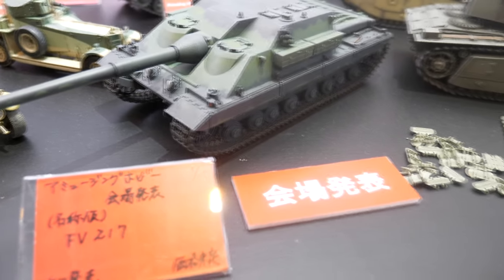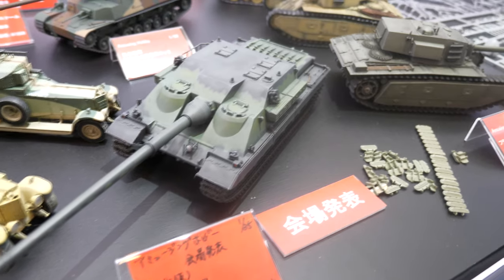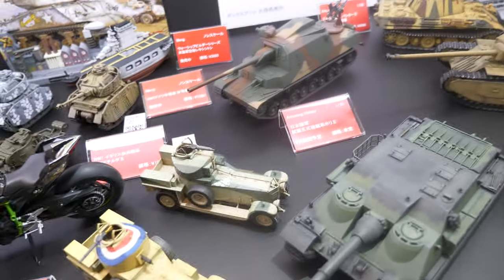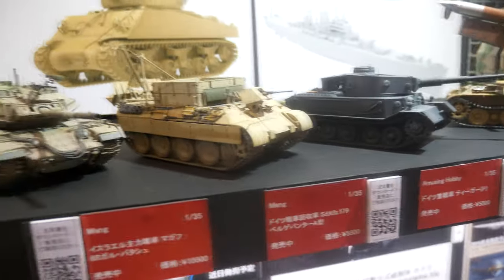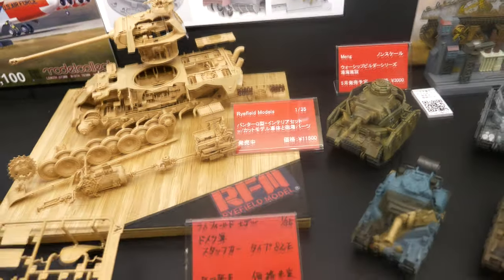FV217, not really too sure what that is. Reminds me of the Tortoise. Big, heavy, self-propelled gun. Meng range, as we've seen quite a few of these before on the other stand. Toon tanks and some new releases from Meng, or quite recent ones. Ryefield models with their full interior Panther.